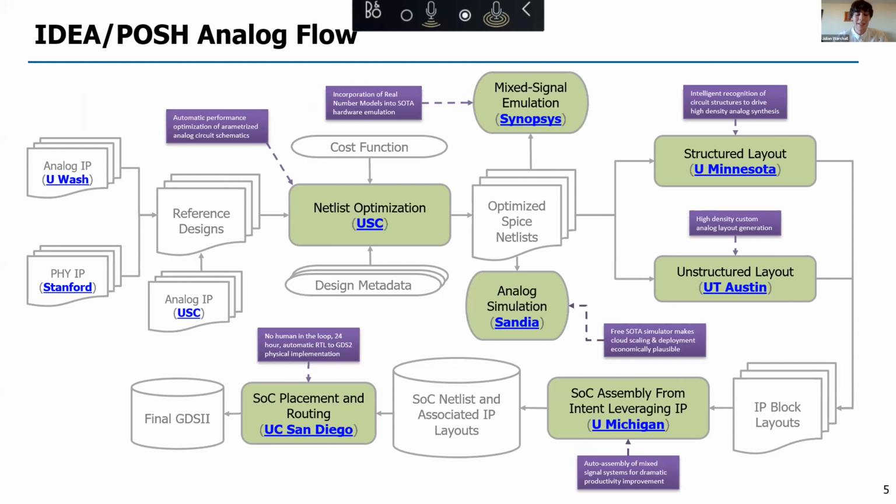We've highlighted a number of the standout tools, green, going counterclockwise. We have machine intelligence-driven analog netlist optimization tools from USC. We've got mixed signal emulation and analog simulation tools from Synopsys and Sandia National Labs. AI-based analog layout tools from Minnesota and UT Austin, and an SoC assembly tool from Michigan. There's also UCSD's placement and routing tool, which you heard about at this morning's keynote. It's important to point out that it's much more than just place and route. It's actually a whole flow in and of itself.